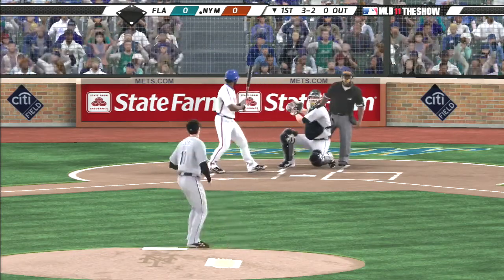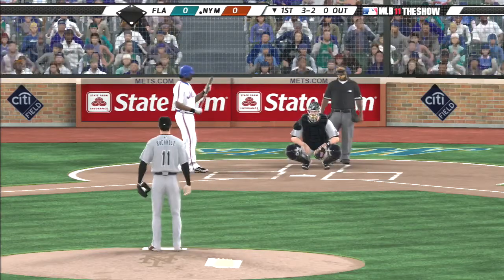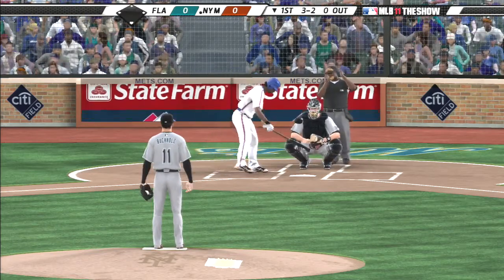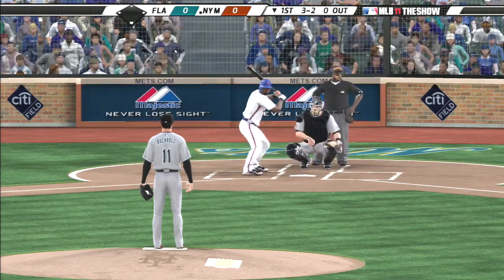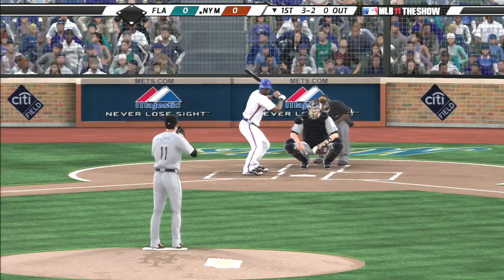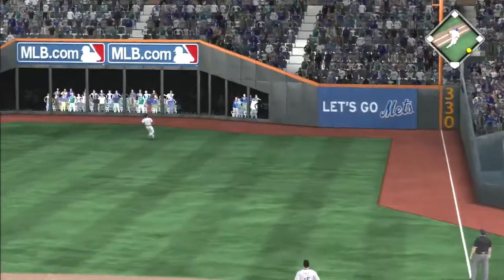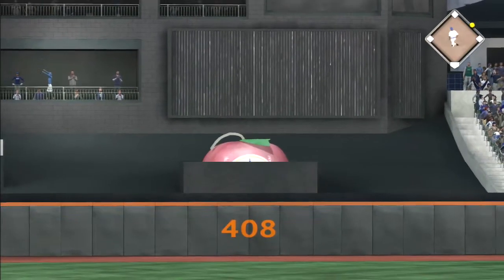And that's low, so a good eye there as he works the count back full. And now on 3-2, let's see if he gets a fastball here. And now he turns on a fastball here and sends it to fairly deep right field. And that ball is out of here.